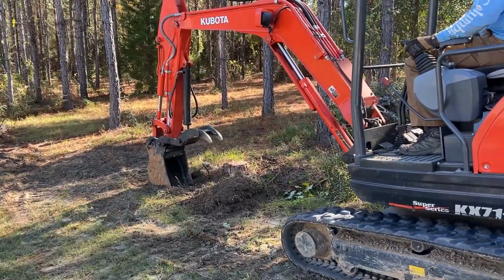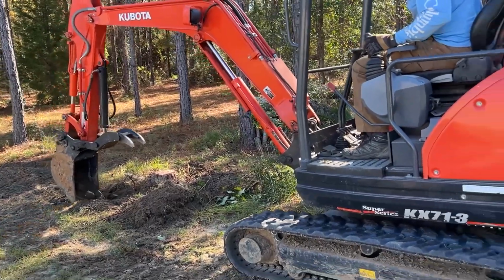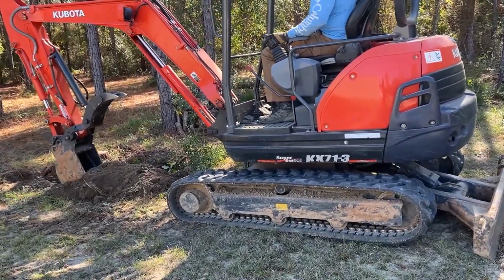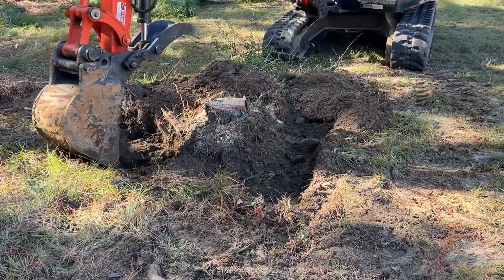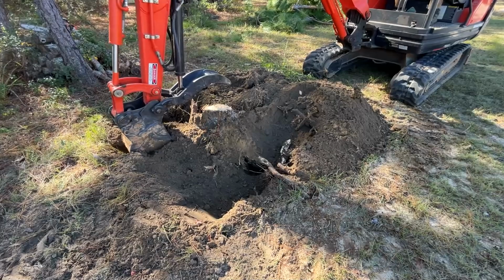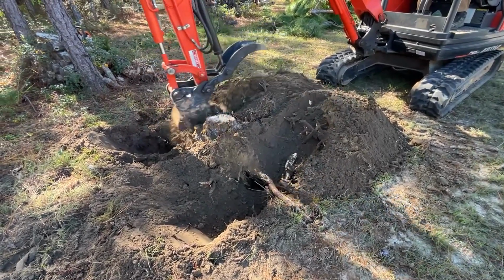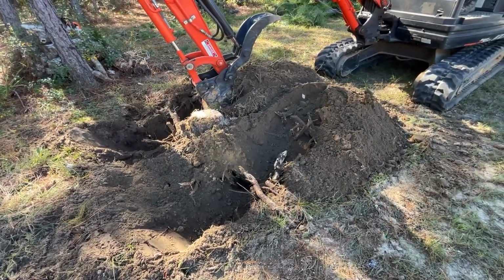And of course, when a tree comes down, the stump has to come out. Oh, look at that. That's a stubborn stump right there. Got that all dug around. Look at all those roots. It's pulled up. I think it'd pop out here pretty soon.